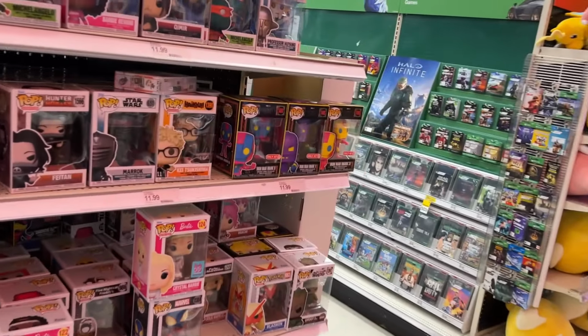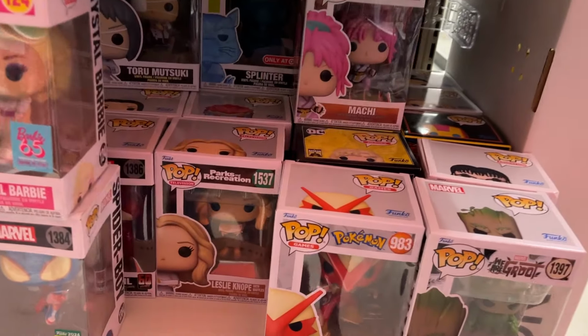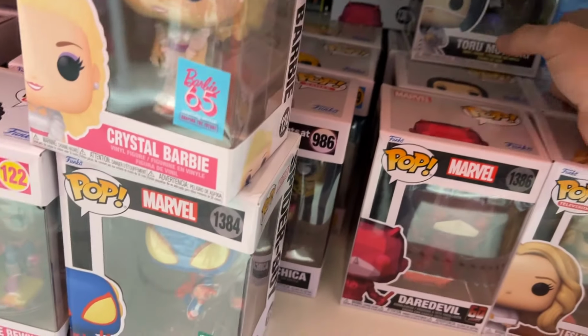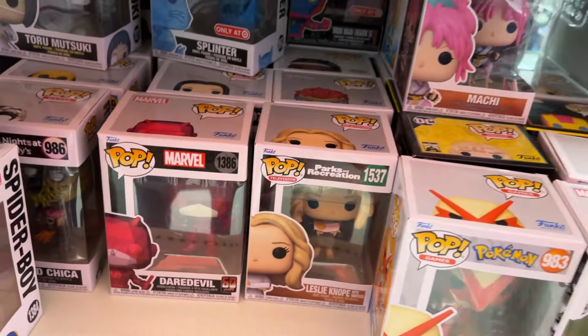Oh, do they have any of the Batman? I'm going to have to give in and buy those stinking Vicky Vale. There's Vicky Vale. I don't see Joker. I don't see Keaton. I'll have to check for those some more this weekend.